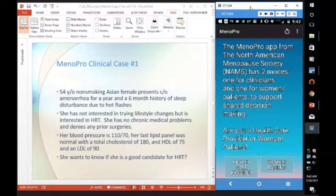Okay, so looking at our first case here, we have a 54-year-old non-smoking Asian female who's complained of amenorrhea for a year, who has a 6-month history of sleep disturbance due to hot flashes. She's not interested in lifestyle changes. She wants something done now. She has no chronic medical problems, and she denies any prior surgeries. She has a normal blood pressure. Lipids look fine. And she wants to know, is she a good candidate for HRT? So we need to pick the healthcare provider option.